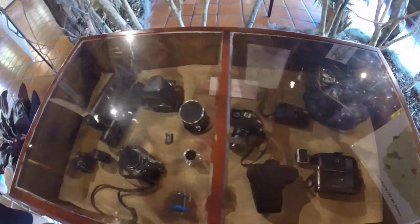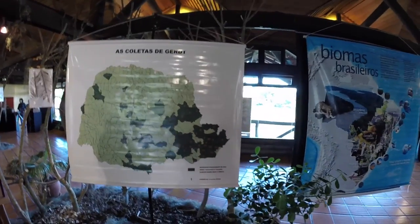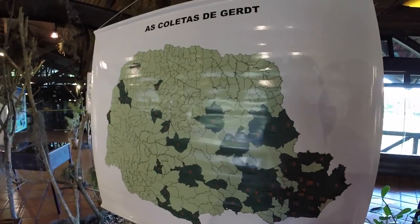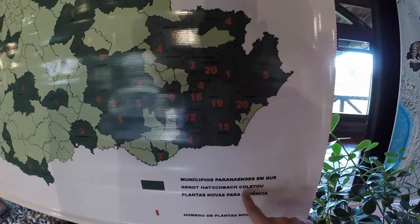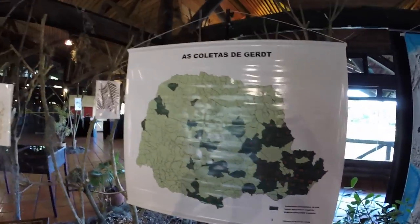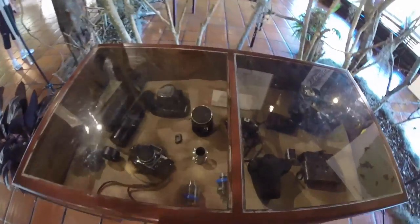Old school cameras. This guy, Gert. Those are the cities where Gert Hatschbach collected new species of plants. Apparently, he used this equipment.